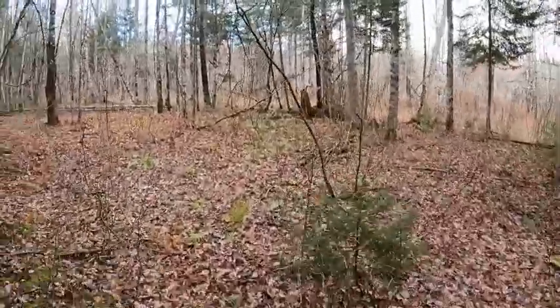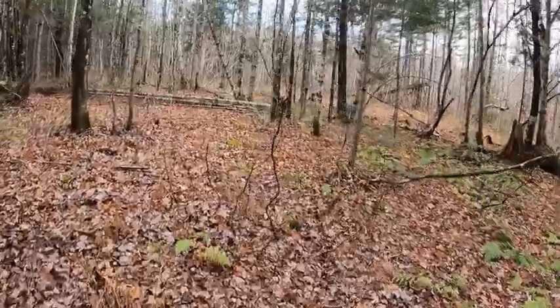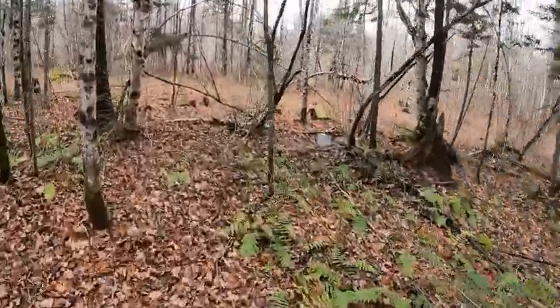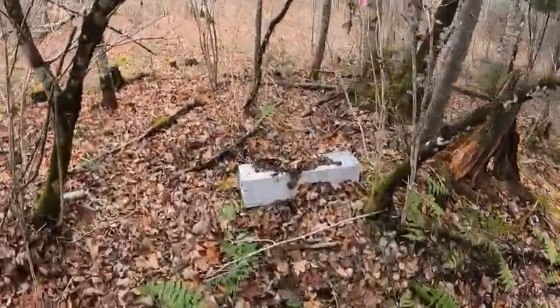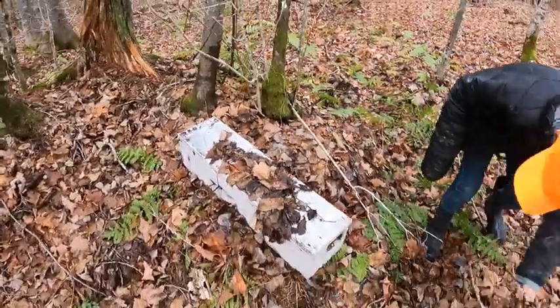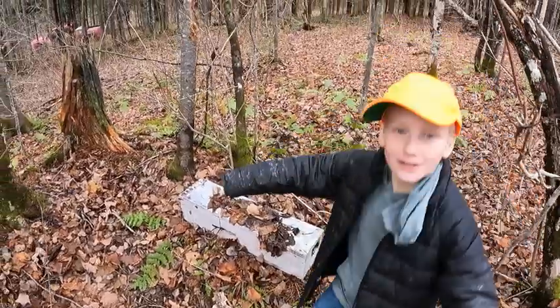Caught a marten in this trap last year. In this very spot. But not today. Nothing there. Alright, well, why don't we go set some more traps?